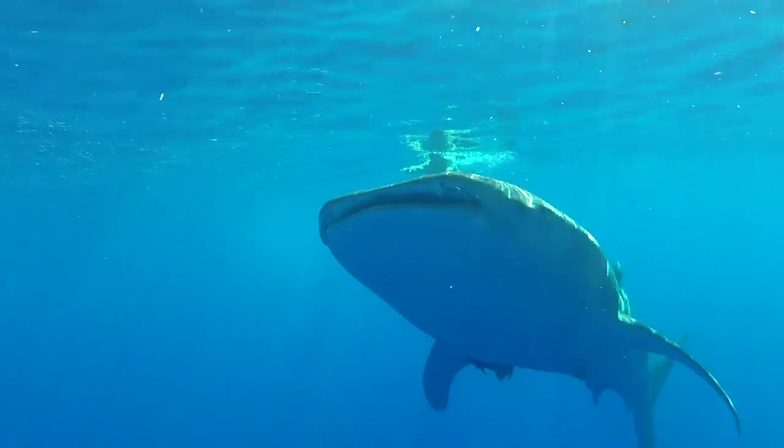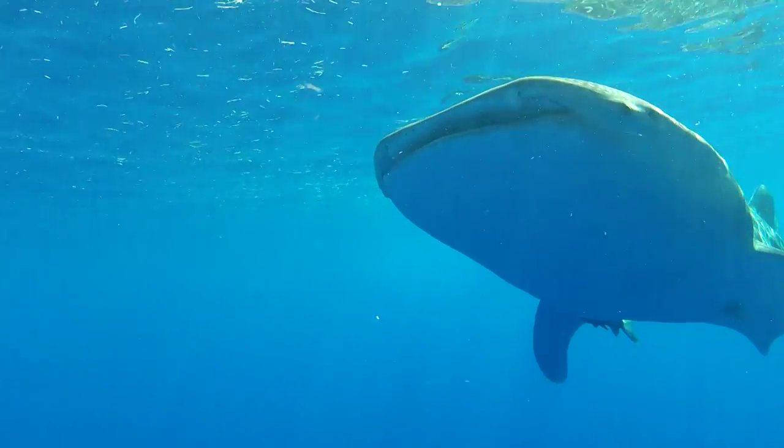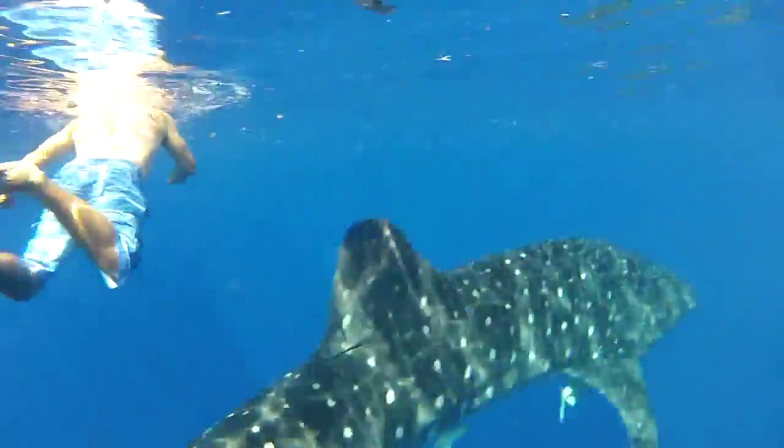Gotta love it. Totally docile animals just cruising around. Plankton eaters, so there's no big deal. They're not going to hurt you. But what a cool experience. Their body feels like velvet. You touch them, it's just like velvet. A little sketchy at first, but it was just really calm and docile, man. It was definitely well worth jumping in for sure.